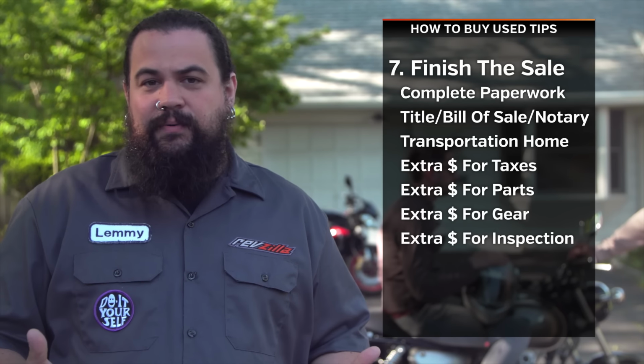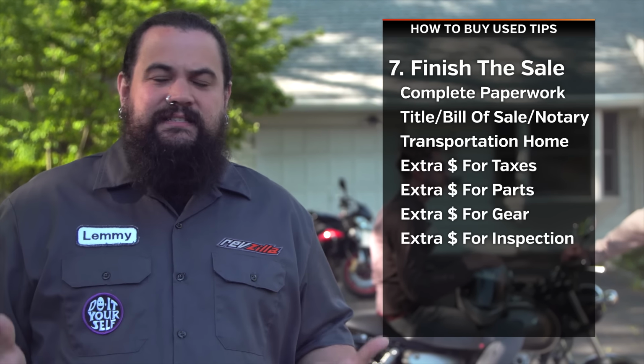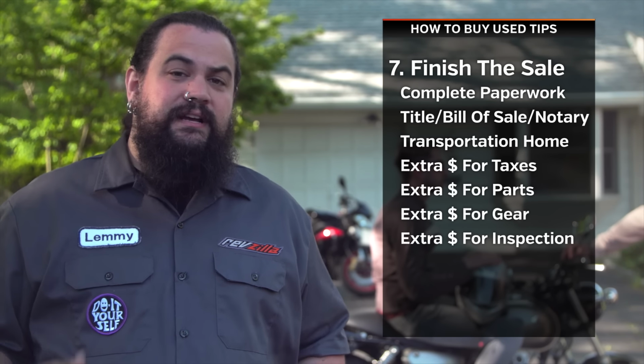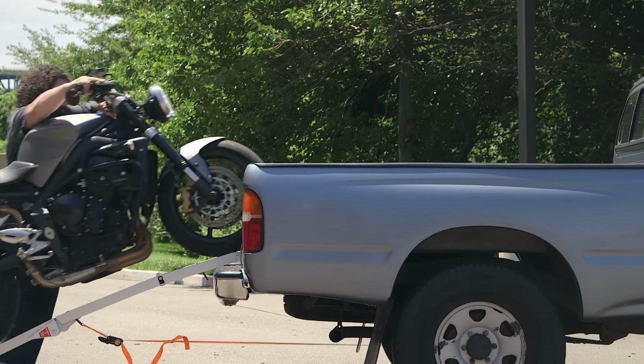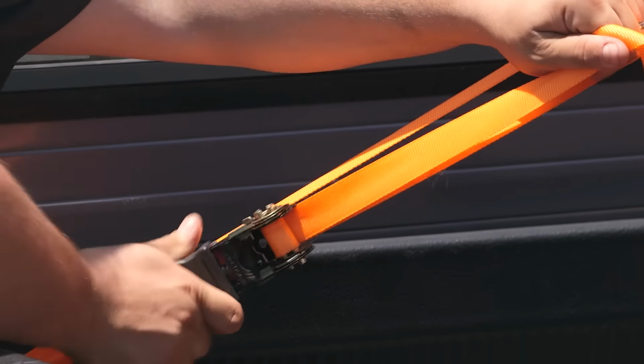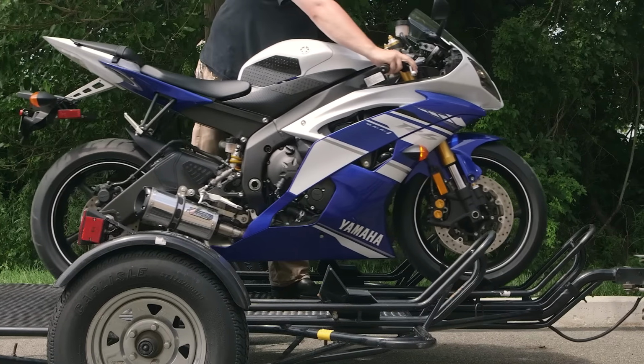Now, the final piece of the puzzle here is going to be getting this motorcycle home. In a lot of places, it's not legal to just jump on a bike you just purchased, and even if it is legal, you might not want to do it, especially if you're unlicensed. You may want to enlist the help of a friend who happens to have a truck. Alternatively, you can also see if the seller is willing to work with you and house the motorcycle for a while until both you and the bike are legal.